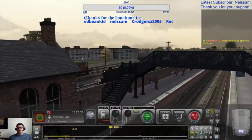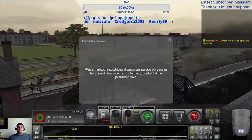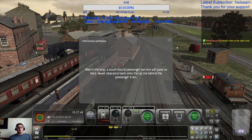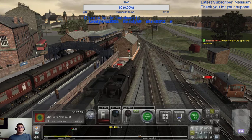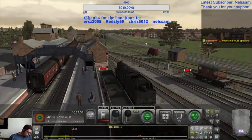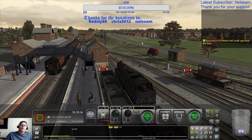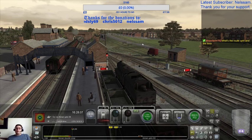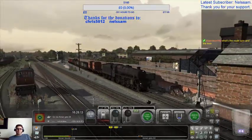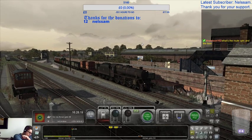We might be able to get a photo of both. Wait in the loop. A southbound passenger service will pass us here. Await clearance back onto the upline behind the passenger train. Well, there's the passenger train. What's the route and the loco? We're on the Western Lines of Scotland. We're currently at Nan, and we're in the Black 5 that comes with it. That's actually quite a nice picture. I'm going to snappity snap that. There we go.